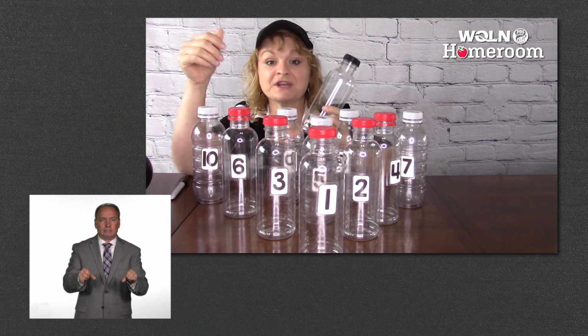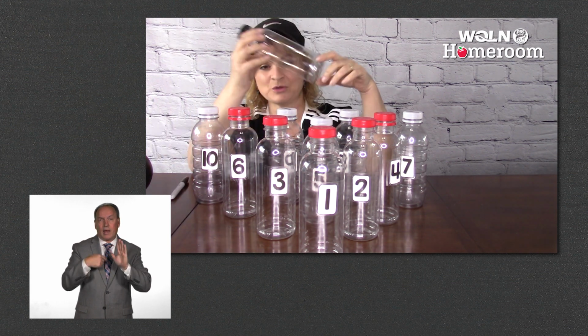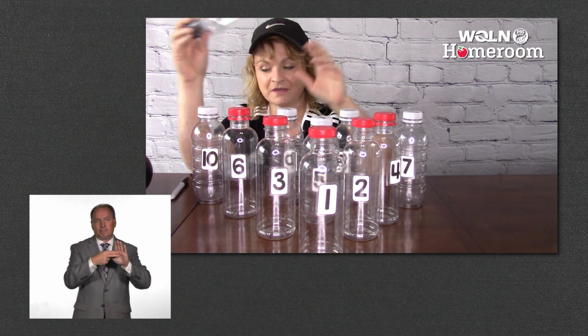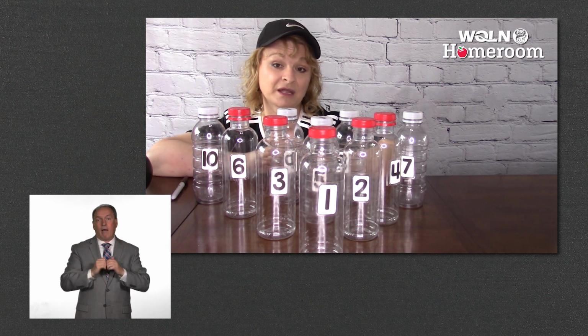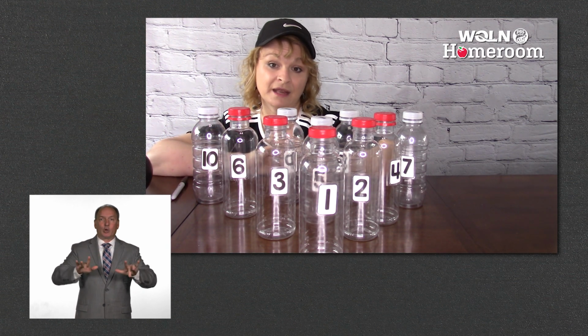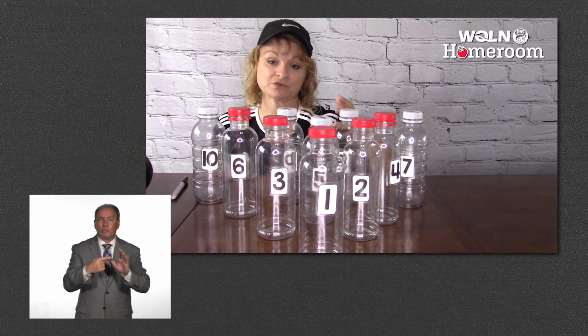And then you're going to put numbers on them. I put numbers on mine, and I took the labels off. So you might need a grown-up to help you get that part off. I put numbers on mine by typing the numbers on the computer, and then I printed them out. But if you don't have a computer, I'm going to show you a way to just write them on the bottles too.